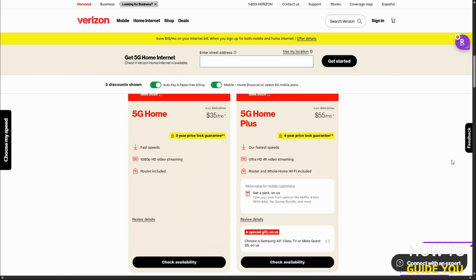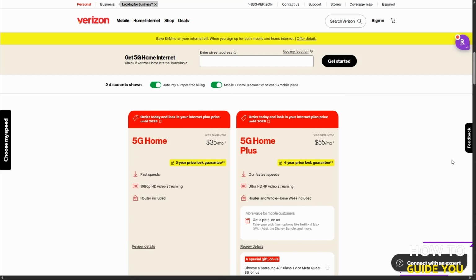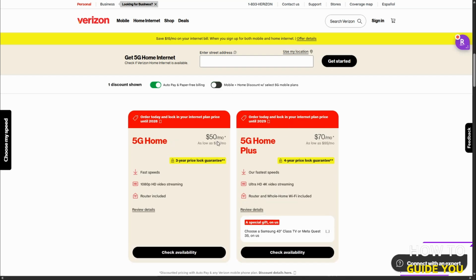So the first option here of the two is the 5G home plan. Now for $35 per month with autopay and select 5G mobile plans, you get access to the 5G home plan, which at the time of recording is offering a 3-year price guarantee.